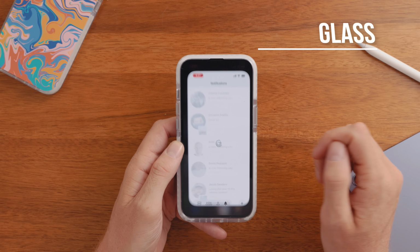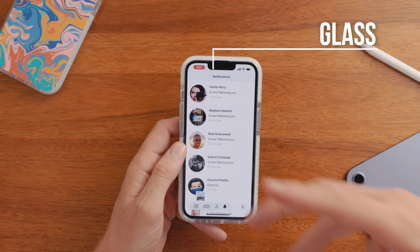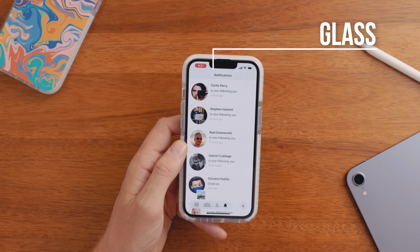Creative apps, I've also been using Glass lately, which is like a paid social media platform. I'm just at the very beginning of it.